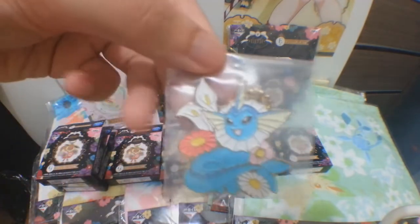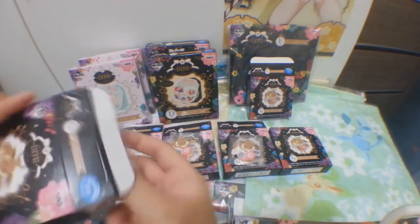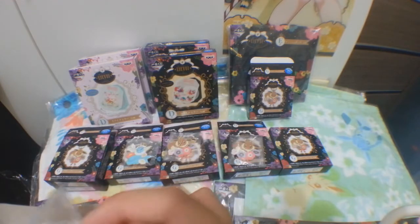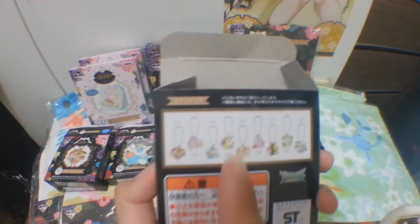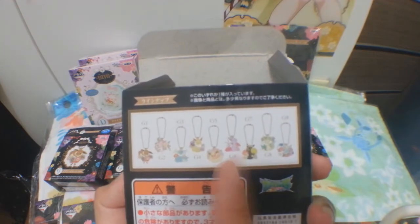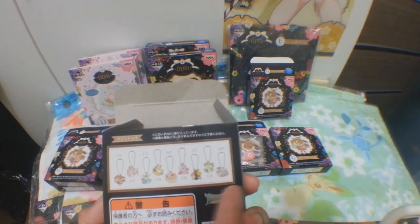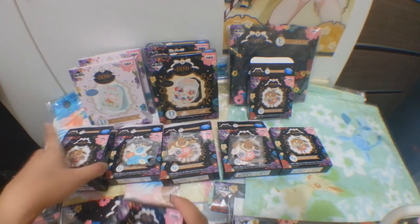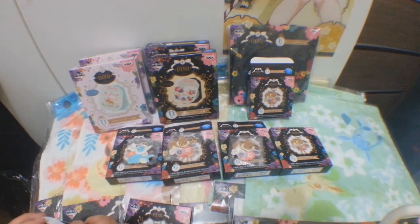And then here's Vaporeon, my favorite. And then last of all, but not least, Sylveon. So we actually have 4 Eevee evolutions, and we don't have Jolteon, Flareon, Espeon, Leafeon, and Glaceon. So these are the 5 Eevee evolutions that we don't have, while the rest are duplicates and 1 Vaporeon and 1 Espeon. Oh my gosh, my sister and I just got lucky, I guess.